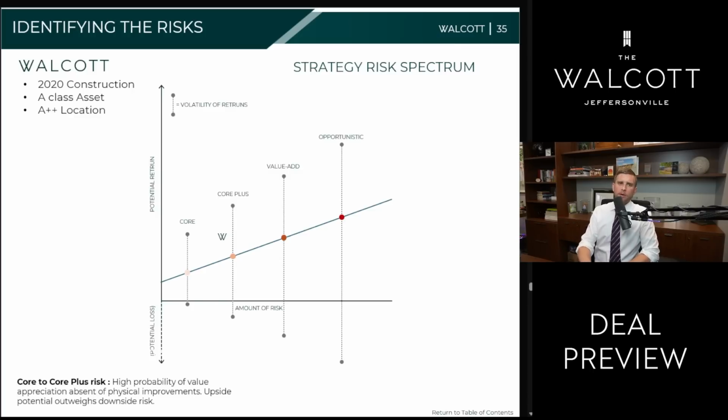Now, I love a good value add deal. We've done a ton of successful value add projects at Gray Capital. But what I like about Walcott is that just that risk is not present. We don't have to worry about that. We don't have to worry about a lot of construction projects. We can focus on the important things of providing a great living experience to residents, managing the property better, reducing expenses, and producing outsized returns.